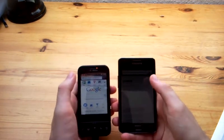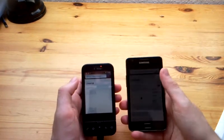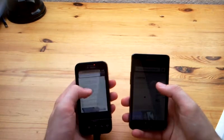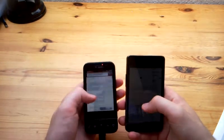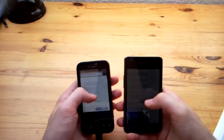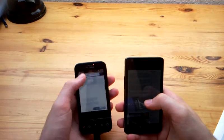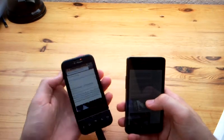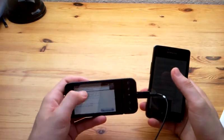Oh, there's now a slight disadvantage. It's the side of the Samsung Galaxy S2, but as you can see, it's already done. It supports Flash, which the G1 of course doesn't, because it's an ARM11 device. And here the sidebar isn't loaded yet. But still, while loading you can scroll on the G1, so it's not that much worse actually. And if you go like this, you're even able to read the text already.